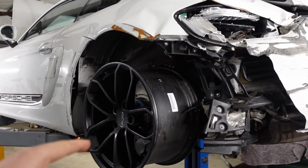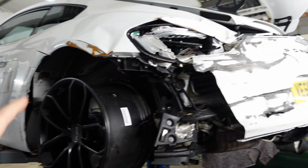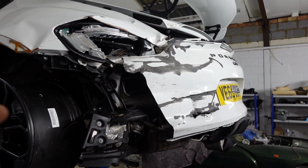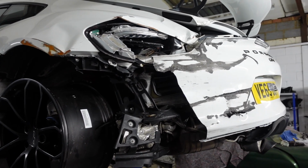I mean, we've just scratched the surface mocking up a wheel just so we can get it rolling. We've still got the front to do and all this colossal damage on the rear as well, which is going to be loads of body panels. And it's just going to be an awesome process.